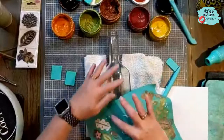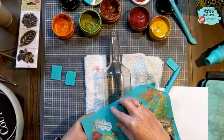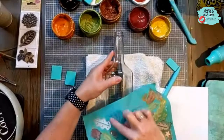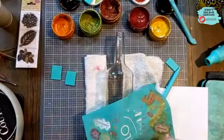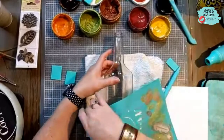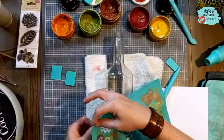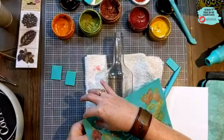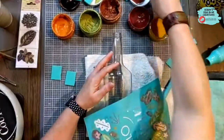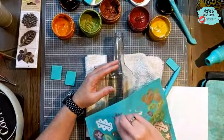There. Okay, so I'm going to turn that. So we'll do this little piece. Let me look and see. We'll just guess. Let's use Shimmer Crimson. I really like this color. I didn't get a chance to use it much before it retired.